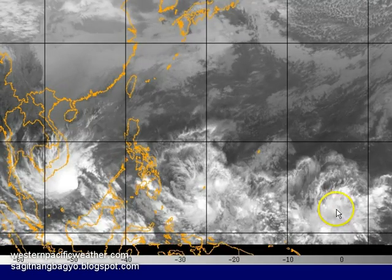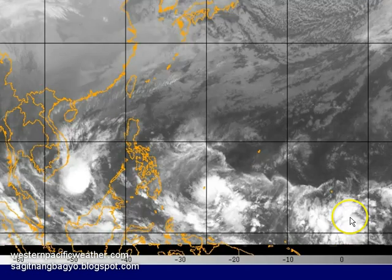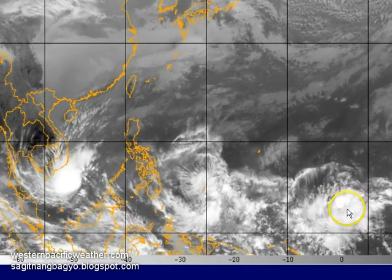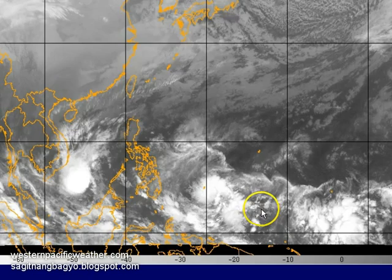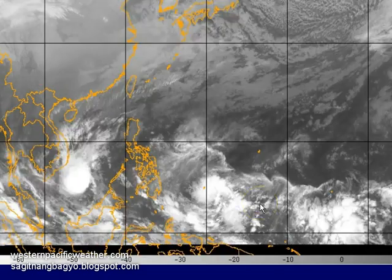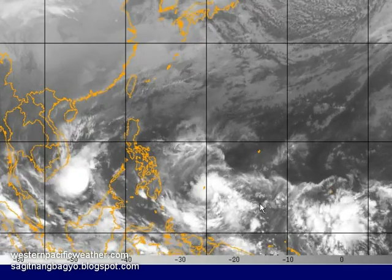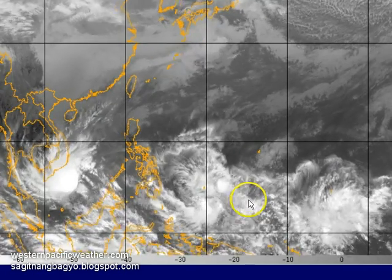Wind shear in this region is light to moderate, and as we all know, sea surface temperatures are definitely warm enough for these two disturbances to intensify. It's not set in stone just yet, but the possibility is definitely there and has definitely been shown by the computer models for days now, and we will continue to watch as we head into the next few days.